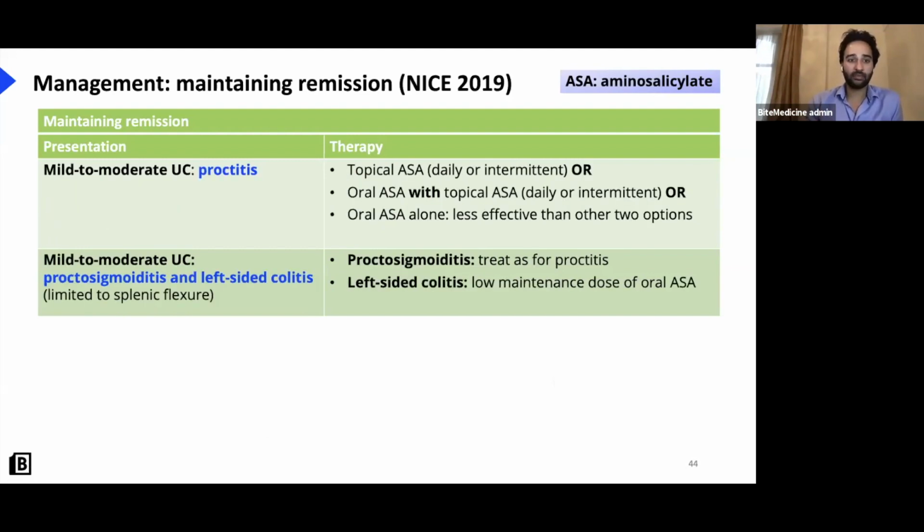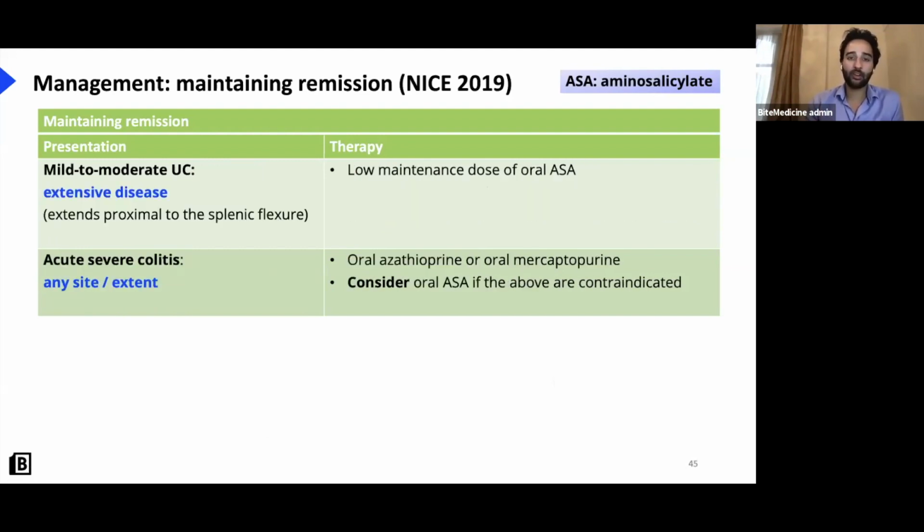So that's that. And then we have to think about how we're going to maintain remission in more extensive disease and more severe disease. Well, if you have extensive disease proximal to the splenic flexure, you have to maintain remission with a low maintenance dose of an oral ASA. And then finally, acute severe colitis, that's when we need to start considering things like oral azathioprine or mercaptopurine, particularly, to maintain remission in these patients.